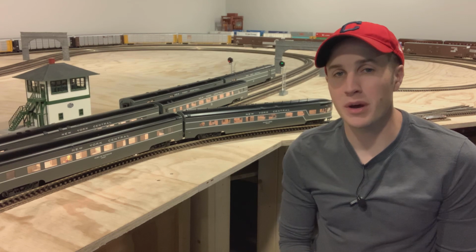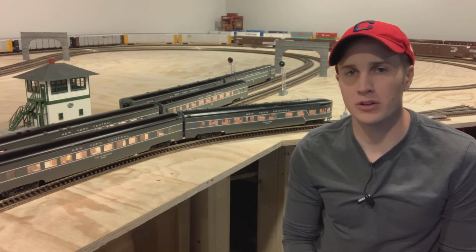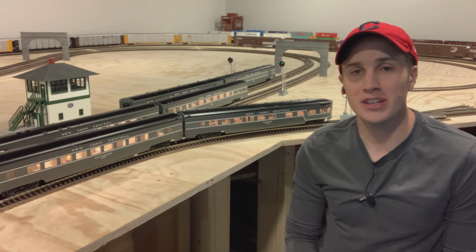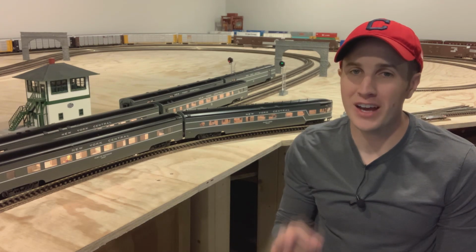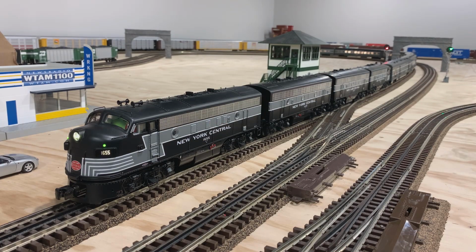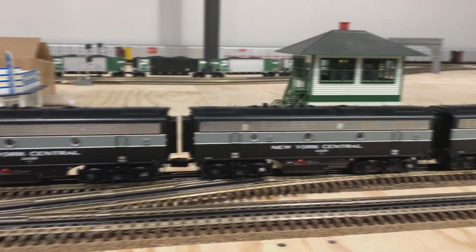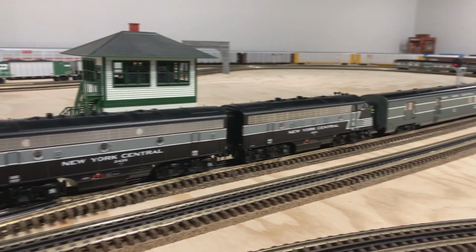I originally wanted my MTH New York Central PT Tender Hudson to pull these cars around the layout, but unfortunately that engine is out for repair. But I do have these gorgeous New York Central F7s that are a perfect match. These also would have pulled the 20th Century Limited back in the day as well. I think you guys will really enjoy it.